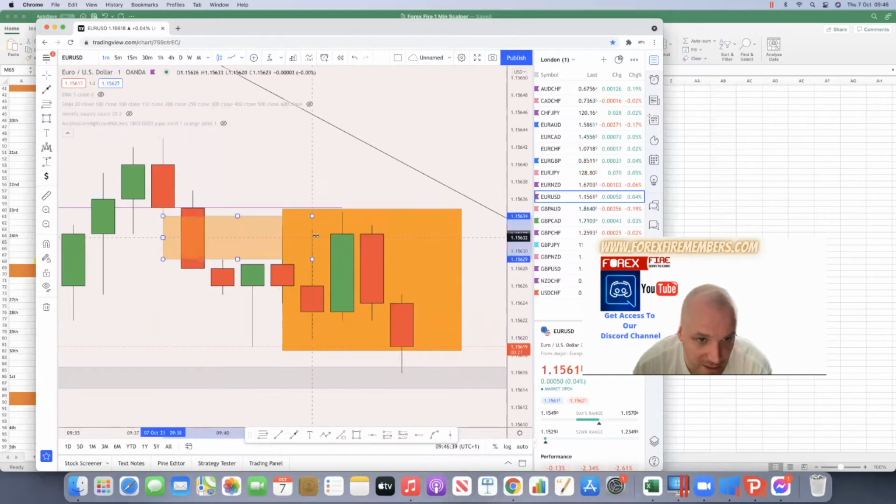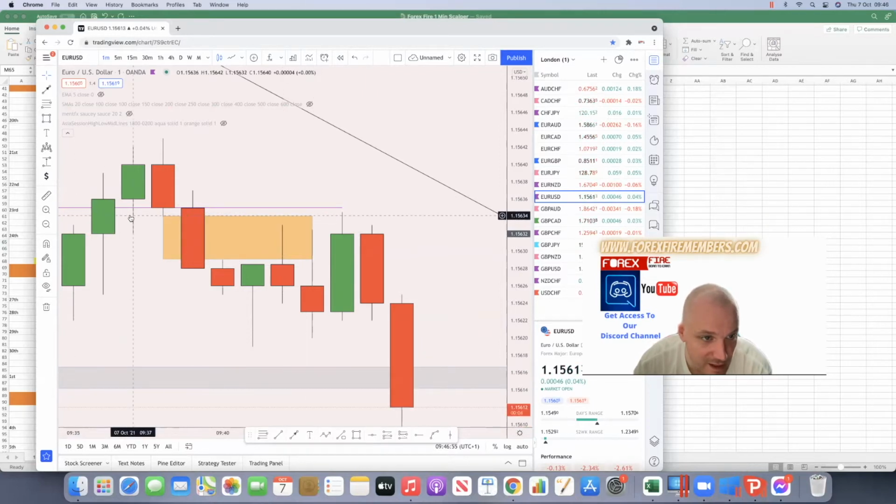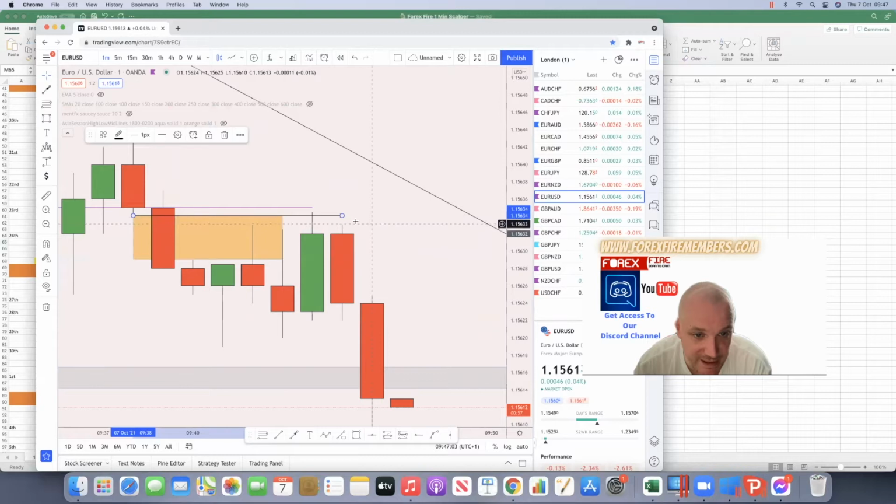That's your imbalance, okay? Let's just get rid of that because that just created noise now. So that there was imbalance because the price is driving down, okay? It's come down, but then it's come back in to mitigate beautifully. You see that there? If we draw that line across, you see how it's come up to respect that and mitigate into that, and then it's done the push down. You see where I'm coming at with this?